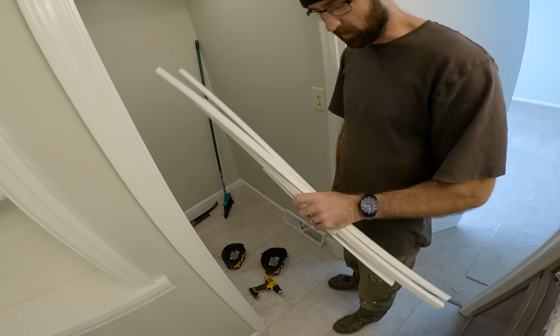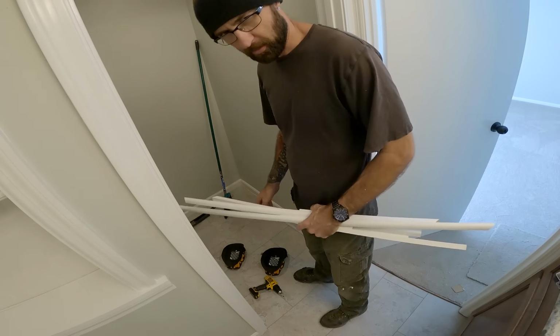I should, however, figure out some way to mark them. So I always just sort of have to figure out where they go.